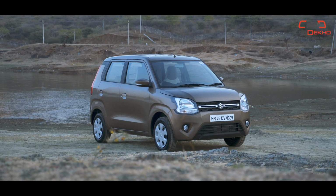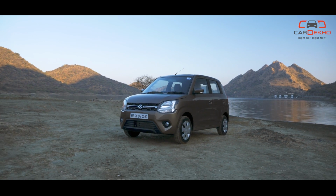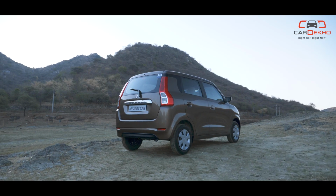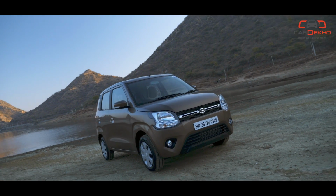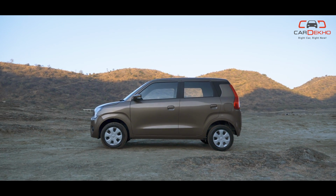And right now, we are taking a close look at the all-new Wagon R. It's bigger, better loaded with features than before, and even gets a more powerful engine option, all the while remaining the quirky tall boy it's always been. However, even in this new generation, the Wagon R isn't perfect. So we're about to give you the complete picture real quick.